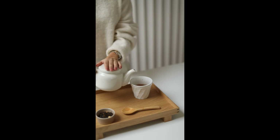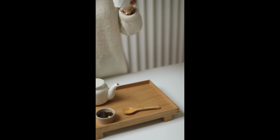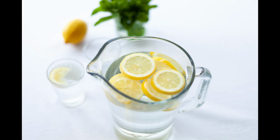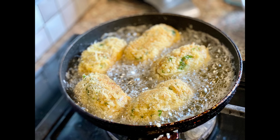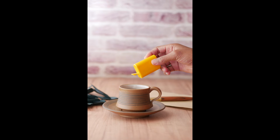electrolytes through diarrhea. For that, you must drink fluids that contain minerals and electrolytes. Sources of electrolytes and minerals include coconut water, electrolytic water. What to avoid from food? Fried food, spicy food, sugary foods and artificial sweeteners.